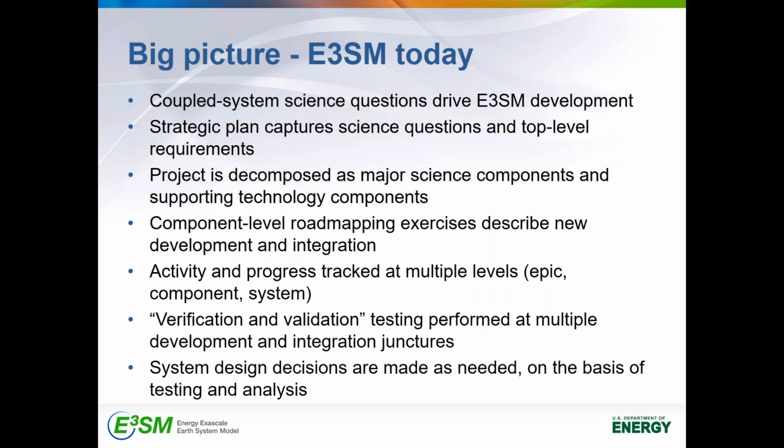And finally, as design decisions are needed, they're being made on the basis of this kind of verification and validation testing and analysis of those results. So to me, this is kind of the summary of how things stand today.